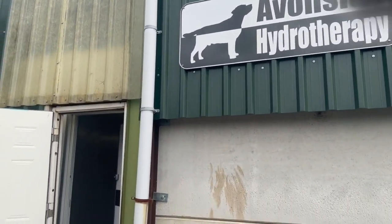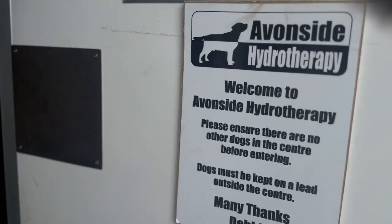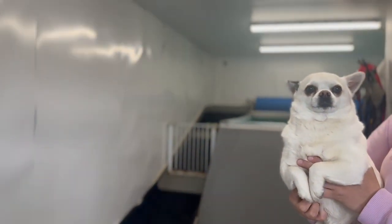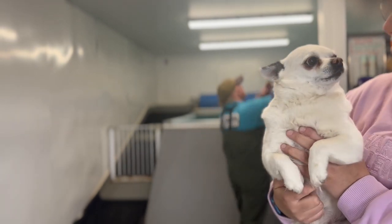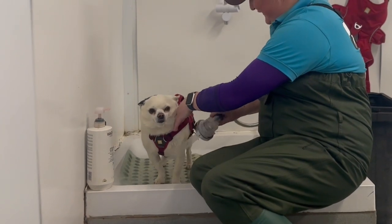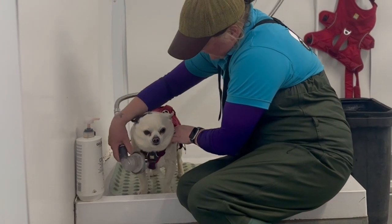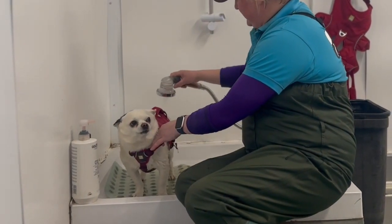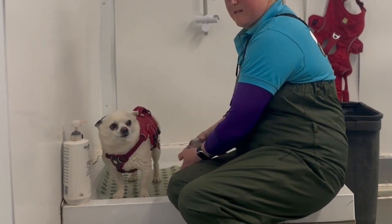Debbie has had a hydrotherapy centre for 8 years and she is fully qualified and fully insured, and it's really important that someone who swims your dog is qualified and is insured. Now this is Elvis. This is who's going to be swimming first, and he has a few issues, a few injuries, and also he's coming in for a little bit of weight loss. This is little Elvis. He's come for a little bit of weight loss because he's got luxating patellas. So the lighter he is, the better it is for his condition.